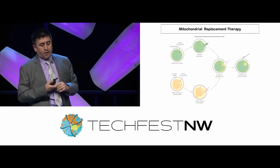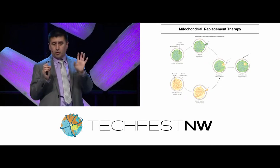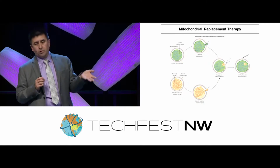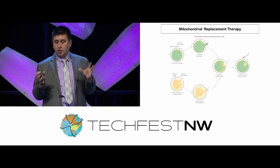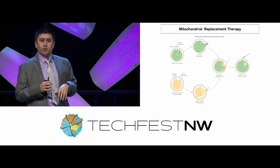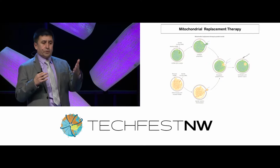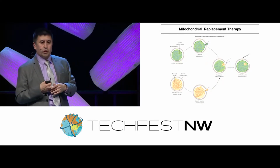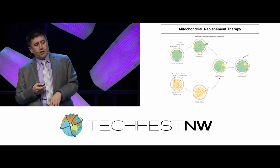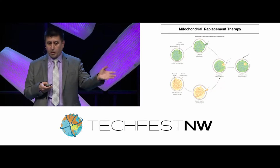So one of the difficulties working with the mitochondrial genome is that it doesn't allow any repair in it. We cannot edit or insert something. That genome is so resistant to any manipulation. So we had a very difficult time trying to come up with a strategy for how to repair mutations in mitochondria. And one of the approaches that seems to be working is complete replacement.